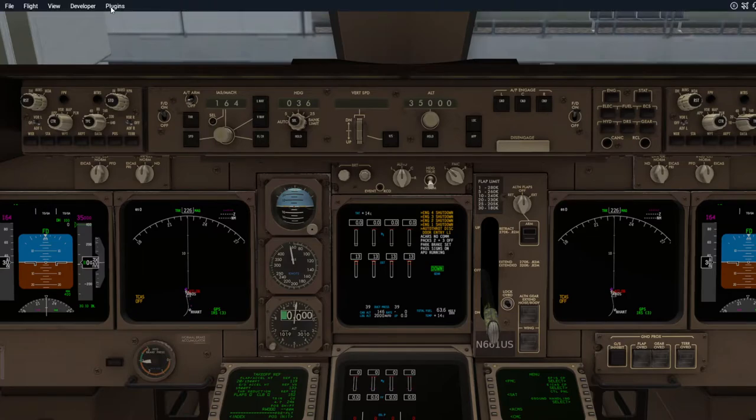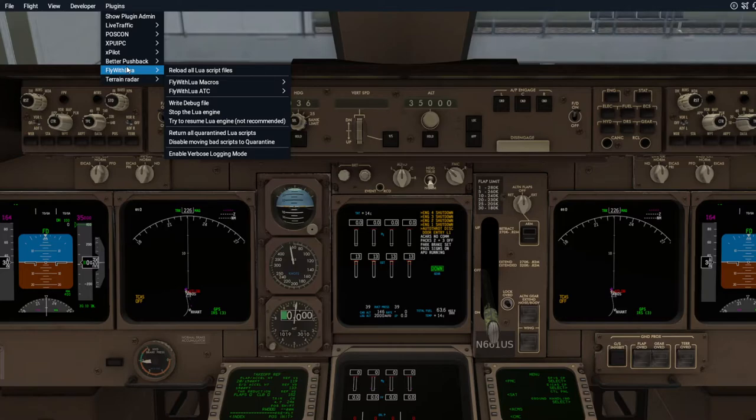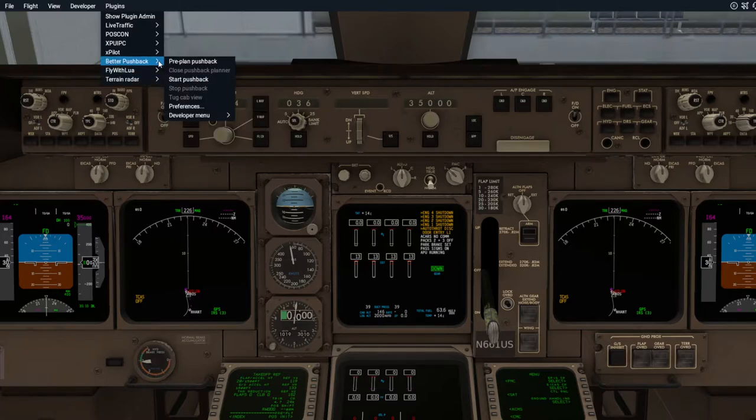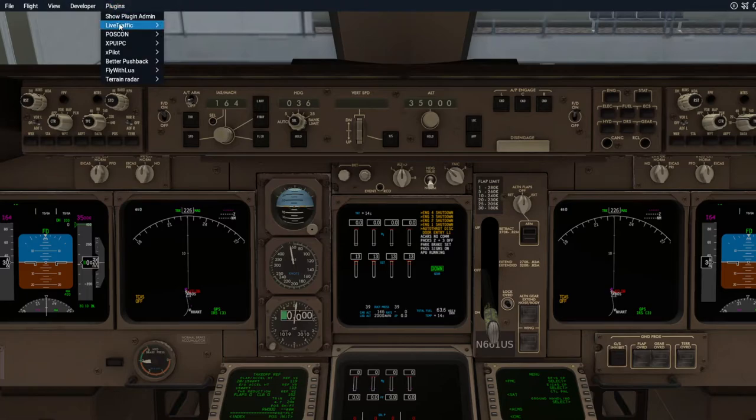Now, in X-Plane, under plugins, I highly recommend Better Pushback, Fly With Lua. The only thing I use that for is for FedEx Virtual that I fly with, or Express Virtual. They have a modification for the 747 I can use with that, and Terrain Radar. Those are the big three I recommend. And of course, XUIPC, so you can run xPilot and ACARS. So with that, I'm going to get the Better Pushback pre-planned.